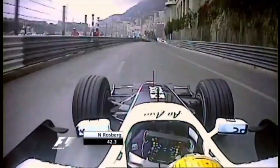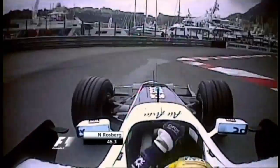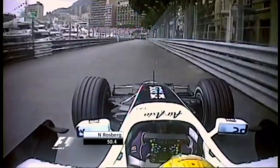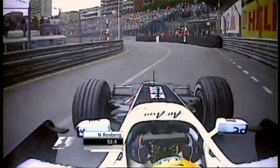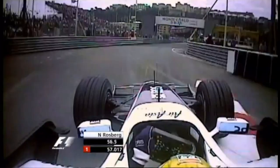Going through the tunnel, here you go into the harbour chicane, very, very tight. It's important to get the curb right there, because if you take too much, it kicks you off. If you don't take enough, you're going to be too slow. Ooh, that was a bit of oversteer there. Lost a bit of time there. That was the fastest part of the track.